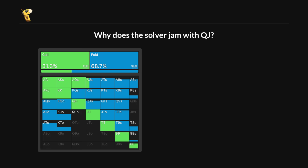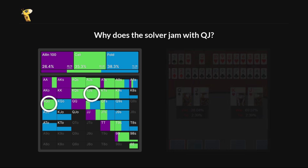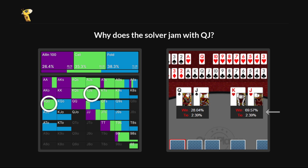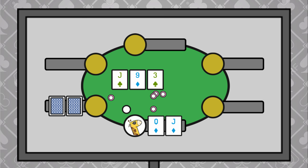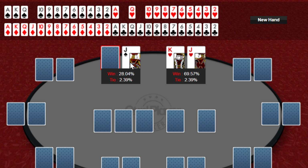The main advantage of jamming Queen Jack is that it folds out combos that dominate us, such as Ace Queen and King Jack. Many of these hands would have called versus a smaller 4-bet, so jamming is the only reliable way to deny their 70% equity share. By taking down the pot pre-flop, we avoid scenarios where we hit a queen or jack on the flop, only to get stacked by top pair with a higher kicker, which is a very real possibility if we just call the 3-bet. Now imagine if we jam a hand like Ace-Jack instead.